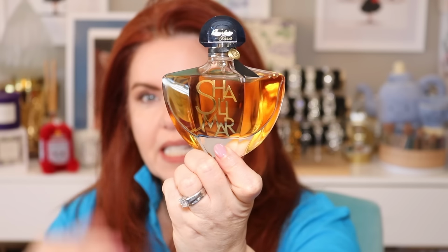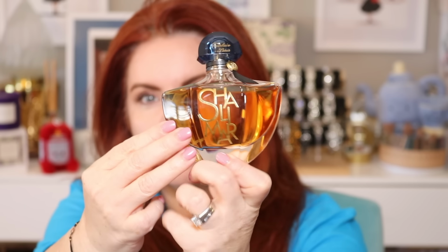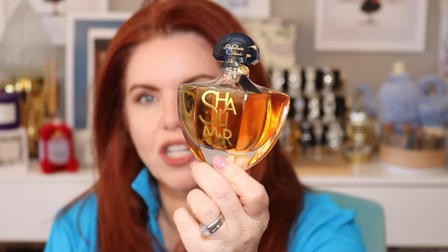So, this is the new bottle. It has the design Shalimar on the front, a different design than the traditional Shalimar's modern take. And this is the 190 milliliter version, which is more expensive, but per ounce, actually a better deal. So let's start with the original Shalimar.